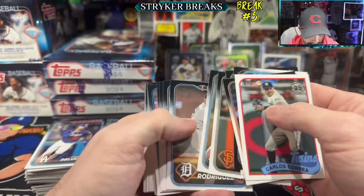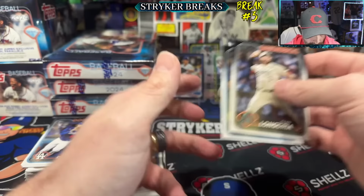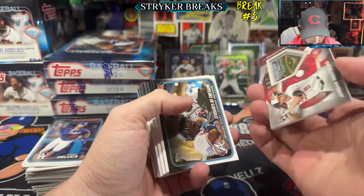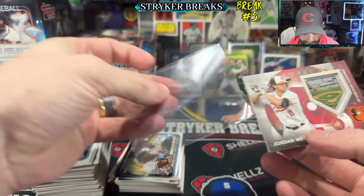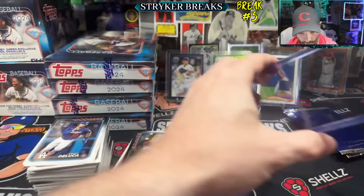Patrick Corbin, rainbow foil. Bobby Greatest Hits. Jordan Westberg. So yeah, another manufactured relic. This one's to $299. All numbered. Few and far between manufactured relics, but the ones you get, not bad.